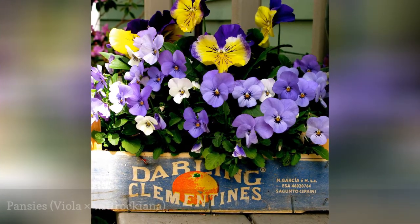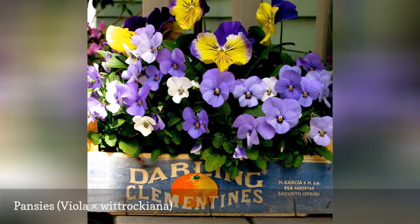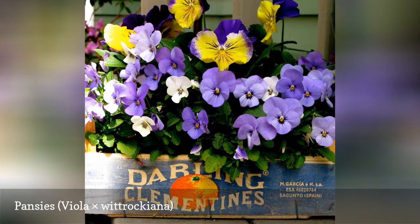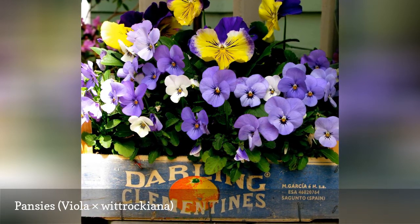Pansies are classic cool weather annuals that typically make their appearance in the early spring garden, but they can be planted again for the fall after the weather has cooled. Pansies don't do well in the hot months of midsummer. They need fairly moist soil, so water them frequently when growing them in containers or hanging baskets.